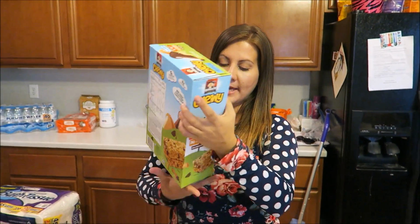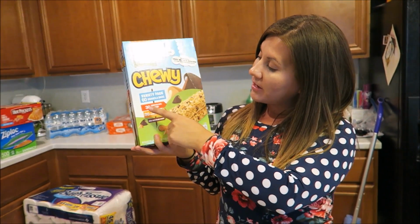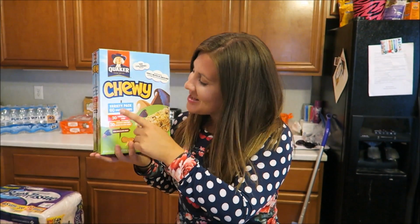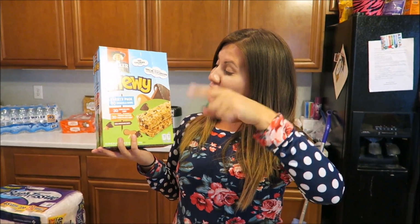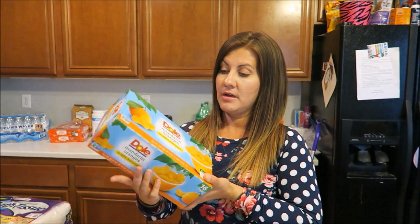Okay, then, you guys know we always get the granola bars for the kids for school. 60 granola bars. It has 30 chocolate chip and 30 peanut butter and chocolate chip. So that's nice. Boom, done. They will actually eat those. We've tried the healthier granola bars, they just don't eat them. We tried the Trader Joe's ones. They don't love them. Emberlyn does. Yes, she's the only one I think.